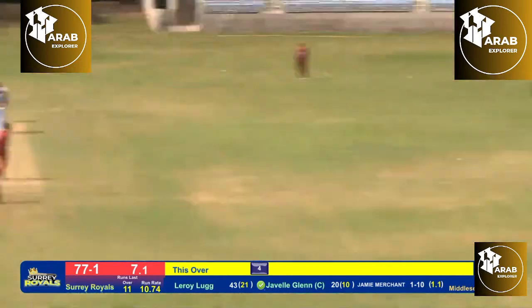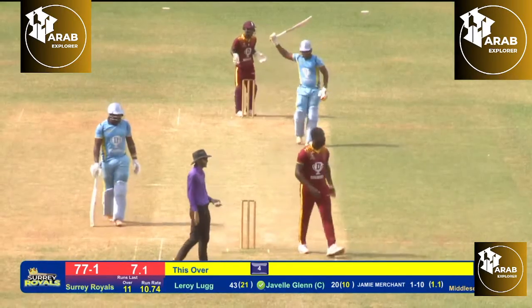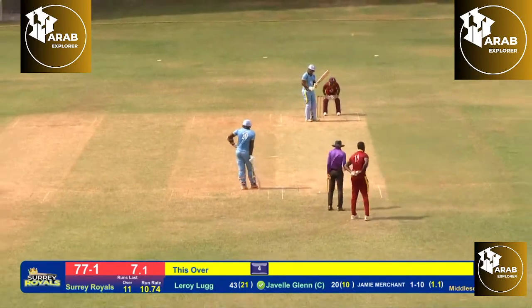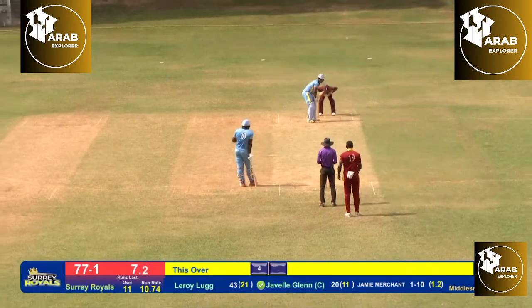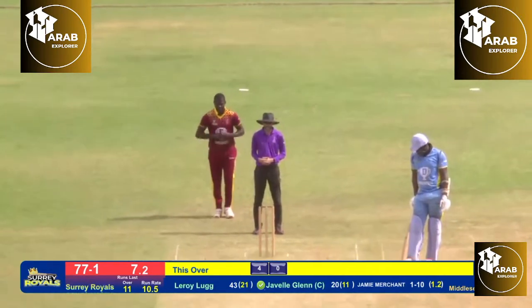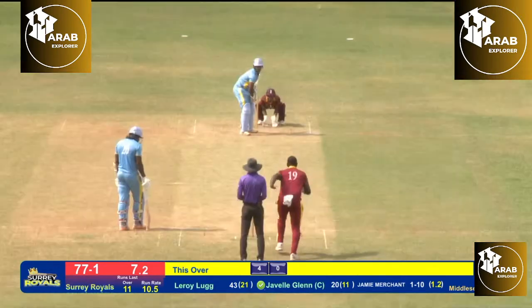Short again. Punching this time. Found the man at extra cover. No run scored from that delivery. He's deep. Here's a backward point, a sweeper on the boundary, extra cover, long off fielder, man at short third man. That's the offside field for Captain Glenn. Merchant once again from the Michael Holding end.